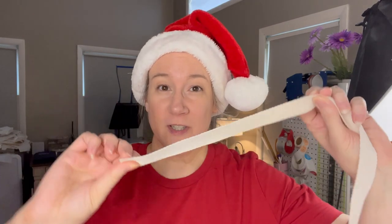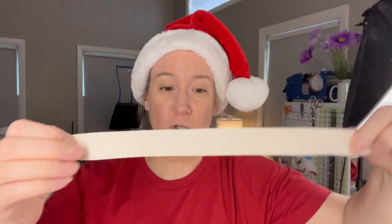They have different color webbing. You don't have to use this color beige, which does match the linen. But if you're making your own tote bags, they have all kinds of different colors, as well as different types of drawstring. This is a cotton one, but they have polyester ones as well. So they have a really great selection. I think they're based out of California. So that's the first website.